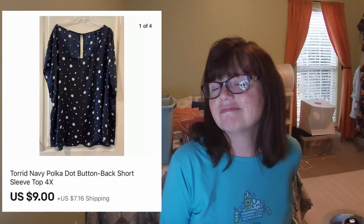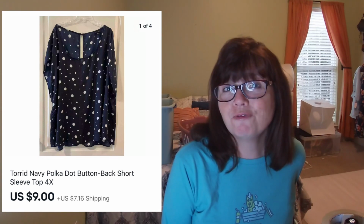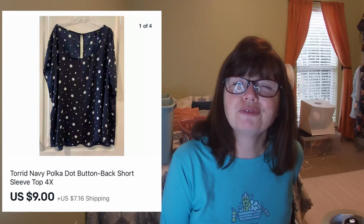First sale for eBay is another Torrid piece, one of my favorite brands to pick up and sell. This Torrid was from a recent thrift haul. It was a sheer navy blue and white polka dot tunic. It was in a size 4X. We picked it up at Goodwill for $5.99 and it sold for $9.